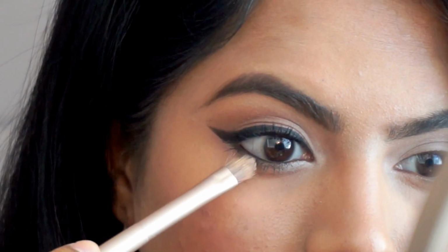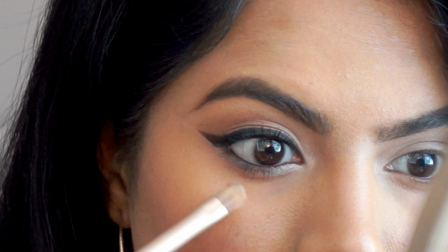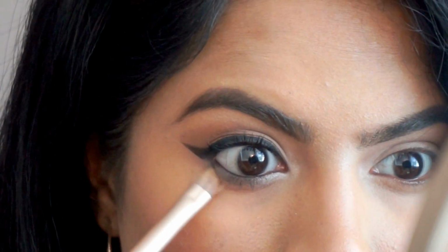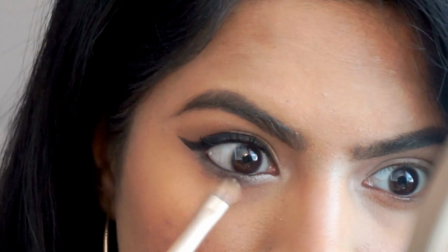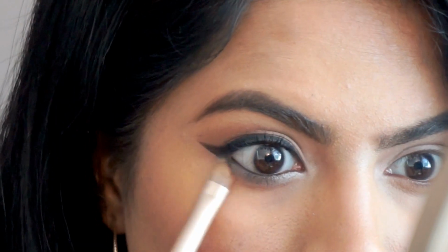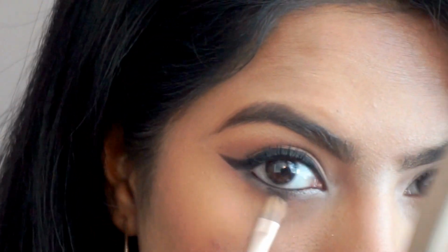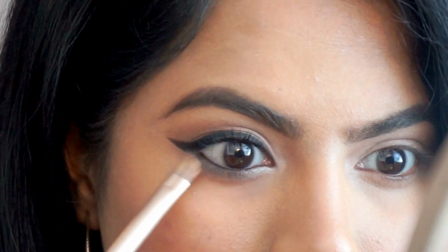And I'm also going to add some dark shadow to my lower 2/3 of my lash line. I'm just going to smoke it out just to make it sort of even on the top and the bottom. Okay, so that's nice and smoked out. So we have one eye done, as you can see, and this is how it looks. And so we're going to move on to the other eye.